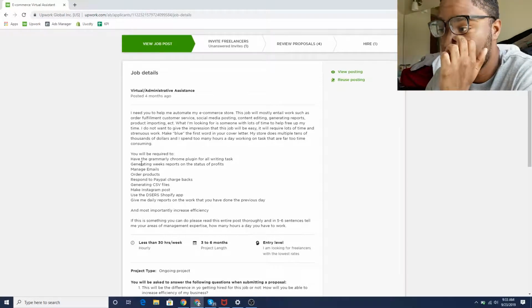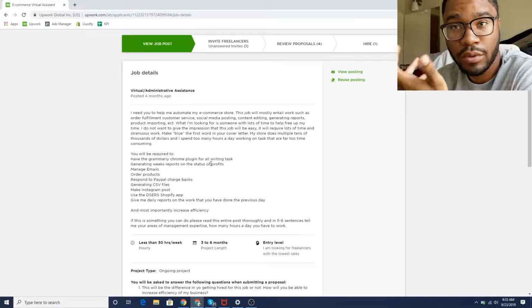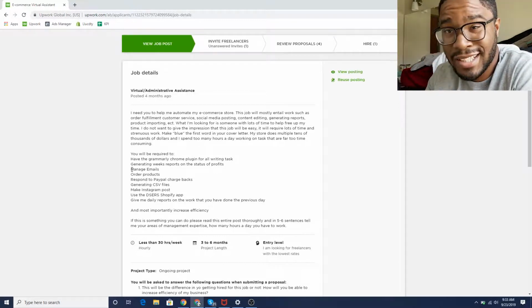Generate weekly reports on the P&L sheet. Typically I do daily reports, but weekly reports work fine too. Managing emails. So this is the one thing I absolutely hate, is managing emails.